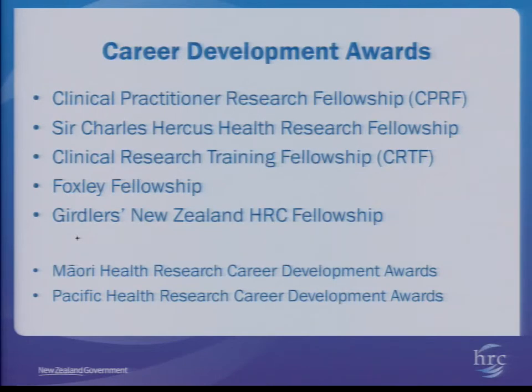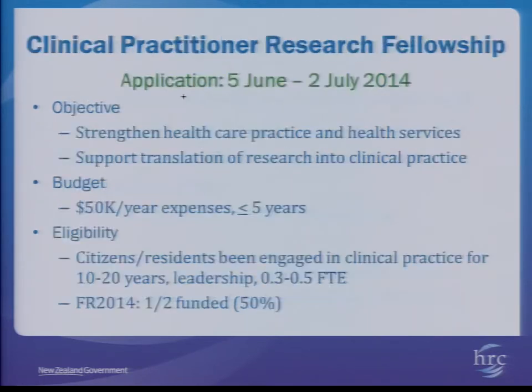And we also have the Foxley and Girls New Zealand Fellowship. For the Maori and the Pacific Health Fellowship, please contact the HRC Maori and Pacific Health team. Today, I just want to focus on the first 5 CDAs.